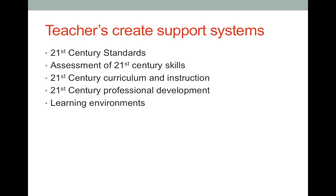It is the teacher's job to provide the students with all of the support they will need to be successful in a 21st century world. The teacher can help by making sure 21st century skills content knowledge and expertise are integrated in all academic subjects. Teachers can also make sure that they have balanced assessments that also measure 21st century skills along with content knowledge.